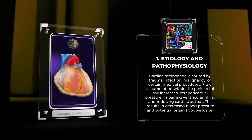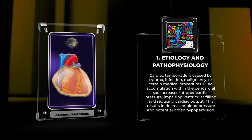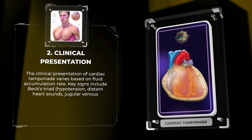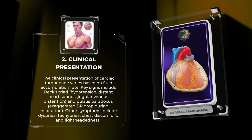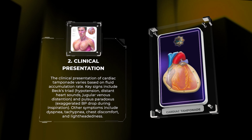Fluid accumulation within the pericardial sac increases intrapericardial pressure, impairing ventricular filling and reducing cardiac output. This results in decreased blood pressure and potential organ hypoperfusion. The clinical presentation of cardiac tamponade varies based on fluid accumulation rate. Key signs include Beck's triad: hypotension, distant heart sounds, and jugular venous distension, and pulsus paradoxus, an exaggerated BP drop during inspiration.